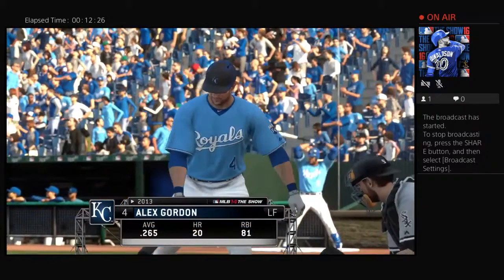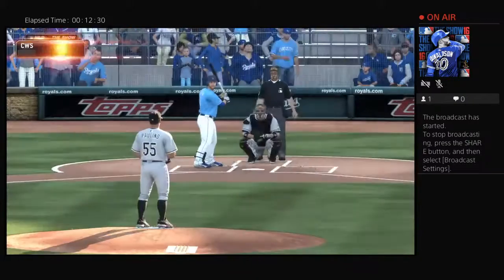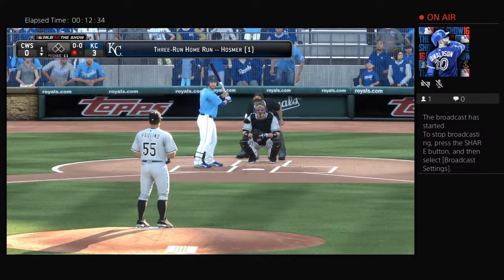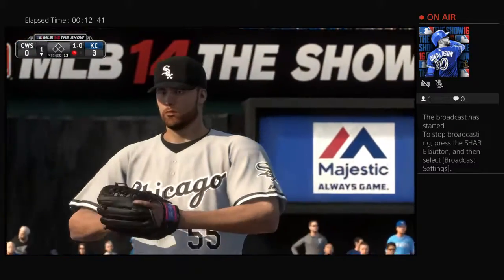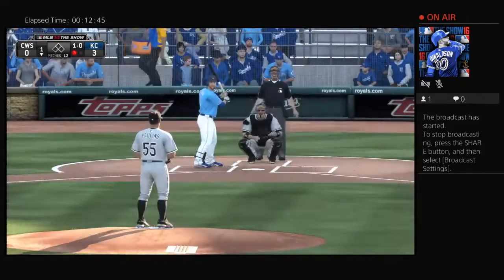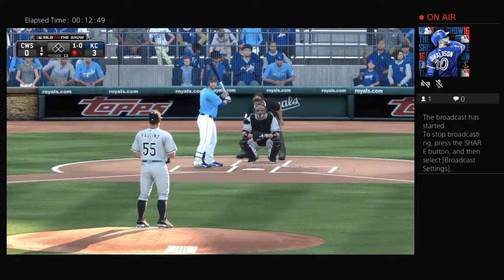Alex Gordon will stand in now. He drove in 2 of their 3 runs in that ball game yesterday. Alex Gordon. A fastball here as he'll take a look at ball 1, 1-0. Nothing going right for him early on. It almost looks like he's trying to aim everything, and it's just not happening so far.